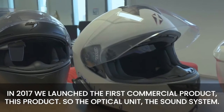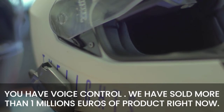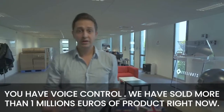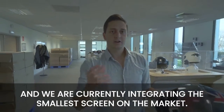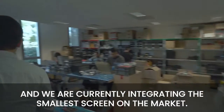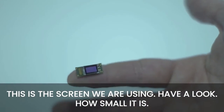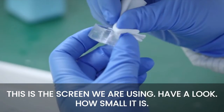This product, so the optic unit, the sound system, you have voice control. We have sold more than 1 million euros of product right now. And we are currently integrating the smallest screen on the market. This is the screen that we are using. Have a look how small it is.